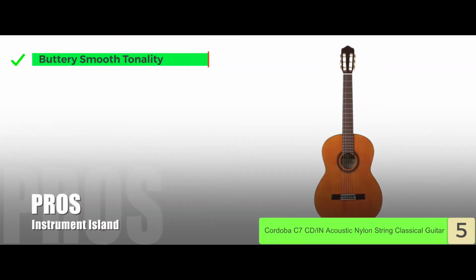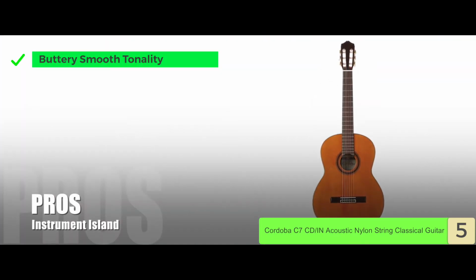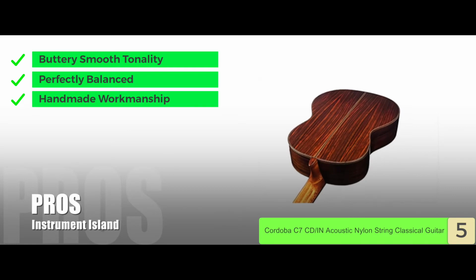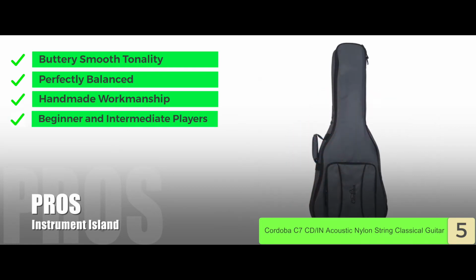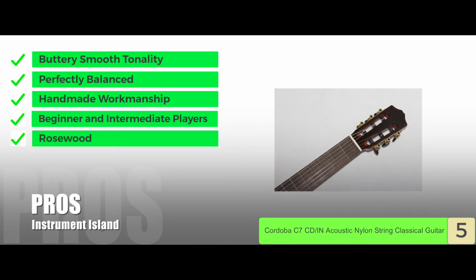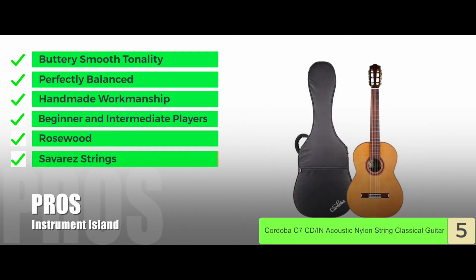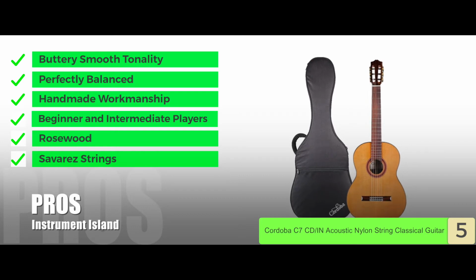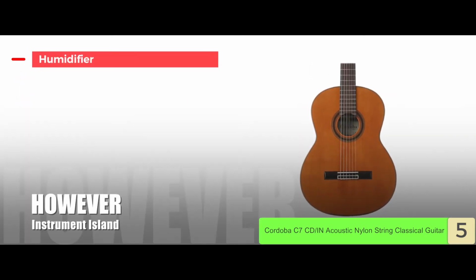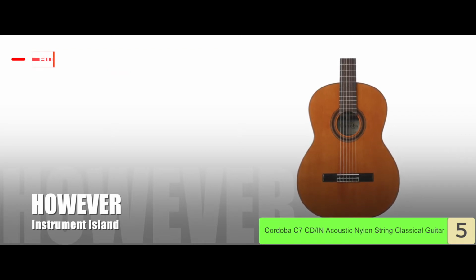Its pros are buttery smooth tonality, oozing warmth. It is perfectly balanced with a high quality build. It has great handmade workmanship, and it's ideal for both beginner and intermediate players. The back, sides, bridge, and fingerboard are made of rosewood, and it comes with Savarez strings and a gig bag for easy storage. However, it requires a humidifier, an additional purchase, otherwise it has a short life.